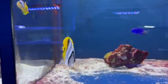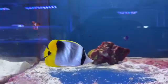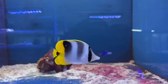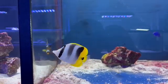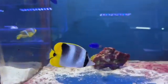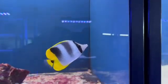Let's go ahead and see what fish we got in. Here we have a Fukula Butterfly. These guys unfortunately are not reef safe, but they do pack a lot of color in their body. They have that beautiful black stripe that goes right across their body, and their yellow stands out significantly in any aquarium. They can be in a community tank. You just got to be careful, like I said, with those corals because they will nip at them. But these guys are super docile, super peaceful, and gentle fish in general.